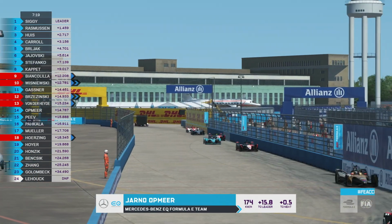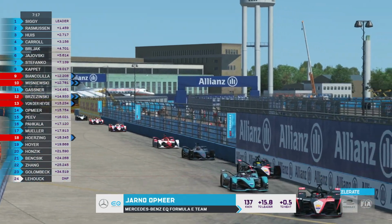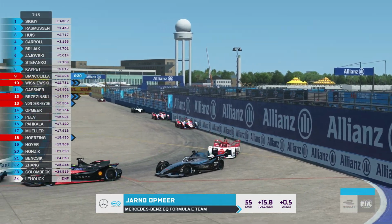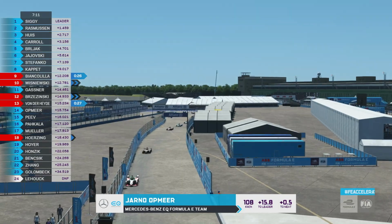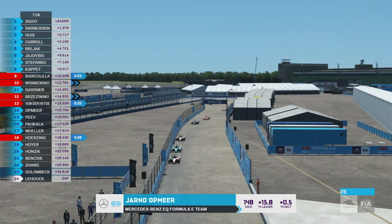This was about the stage last week that we were like, oh, this is looking easy for the leader. Yeah, he looks like he's got it under control at this moment, but you never know in Formula E races, and still only 1.5 seconds is a small gap.